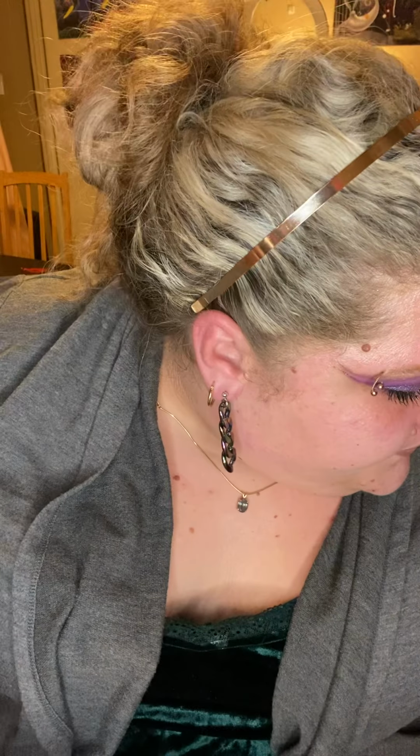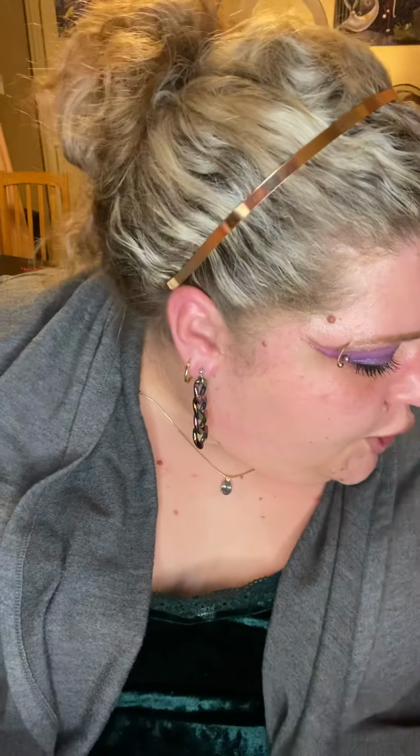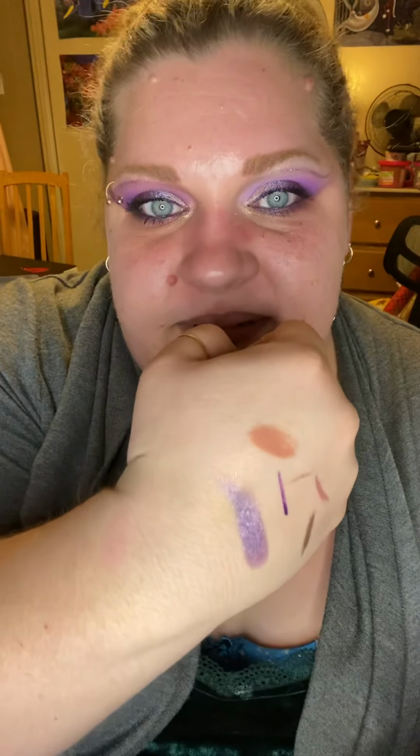Ooh, okay. So I got a couple of the Milani matte fetish lipsticks that everybody's been going on and on about. I finally broke down and I bought a couple of them. The only one I have within reach is this one. This is in the shade Tease. This is a really, really beautiful, super neutral matte lipstick. I don't know if that's gonna work.